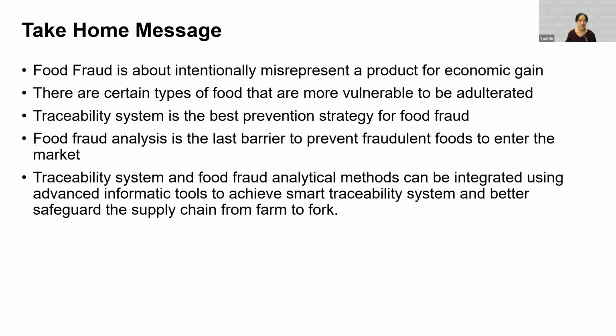So some take-home messages for my talk today: food fraud is all about intentional misrepresentation of a product for economic gain. And there are certain types of fruit that are more vulnerable to being adulterated. I hope you will pay more attention to those food products with the specific features, and pay more attention to their suppliers to make sure they're reliable.